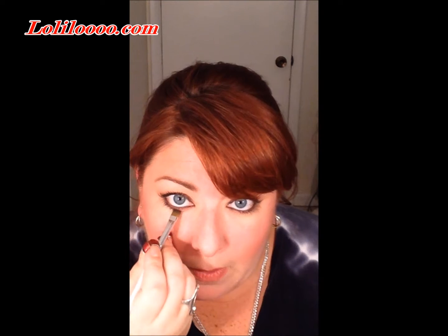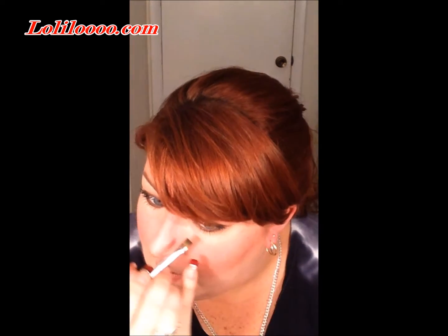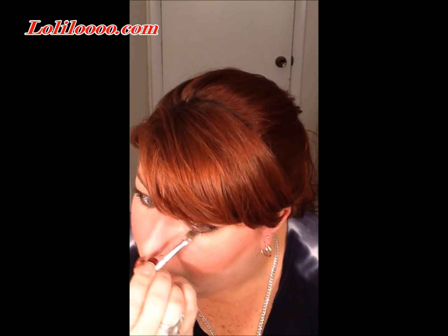And then I'm going to smoke it out only a little bit underneath the eyes. Again, it's only about accentuating what I've already done earlier today. You see how that makes the eyes come out?